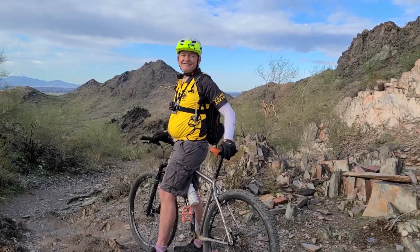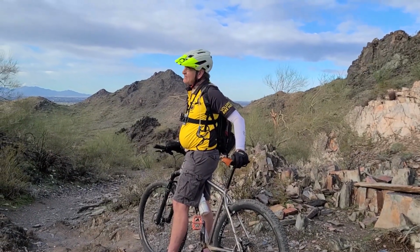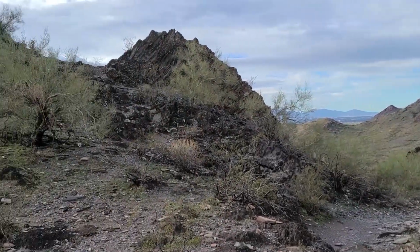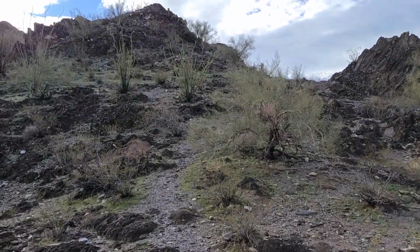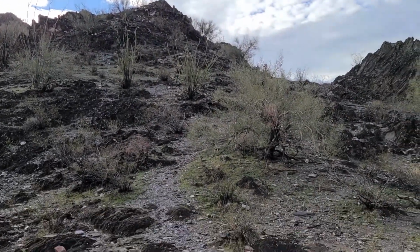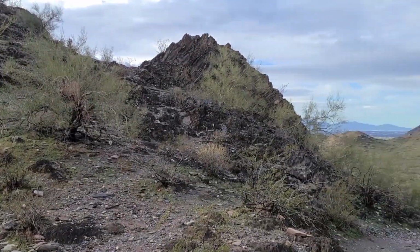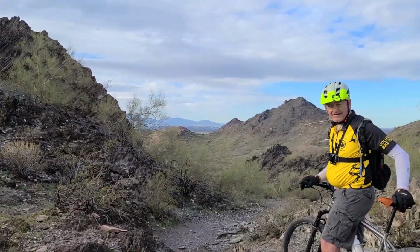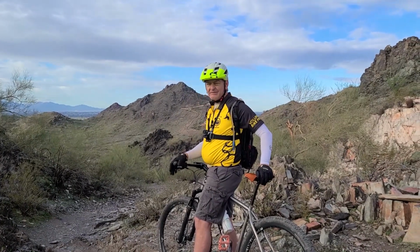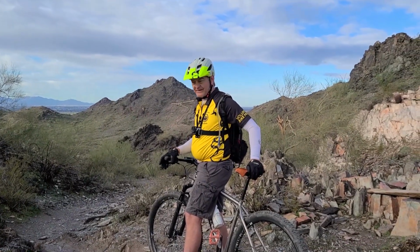Hey, we've made it from Shea. We're now on the north side of Mercury Mountain. That high point up there is the very tippy top of Mercury Mountain. Why is it Mercury Mountain? Because it's full of cinnabar, which is not a way of cussing it out. It's ore that can be processed into mercury.